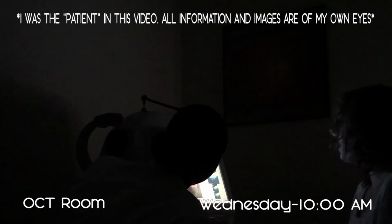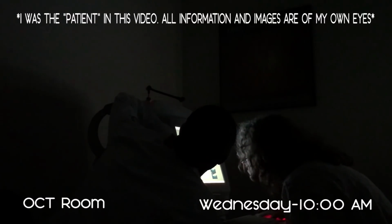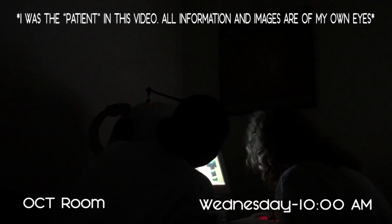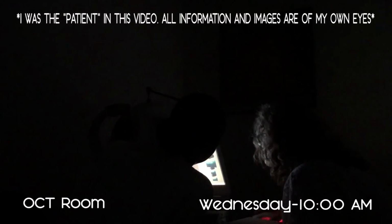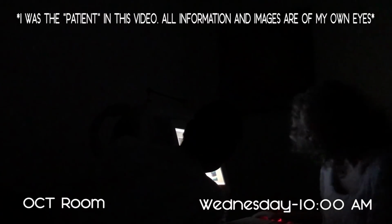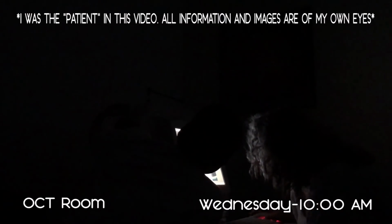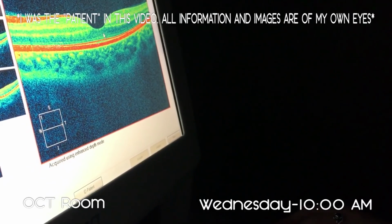Look at your beautiful eye. You have a very healthy looking eye. Look how deep that is on the nasal side. Wow, yeah, you've got a thick choroid. That's a good signal strength too. Yeah, see here, there's a lot of crossing on it. Probably blood vessels here.